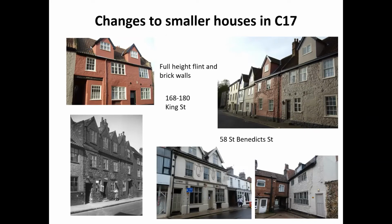So we get the use of full height flint and brick. We move away from the flint and brick first ground floors and timber first floors to this full height flint and brick walls. You've got some there from King Street at the top, and a nice one of Plunkett's, which shows that many of those houses have been destroyed since the 1930s. And below, St Benet's, for instance, where both the front and the rear range are built totally in brick and flint. Next slide.